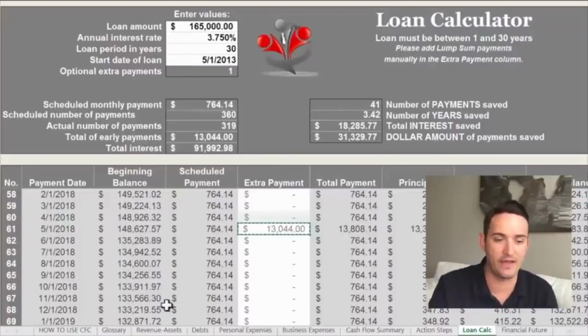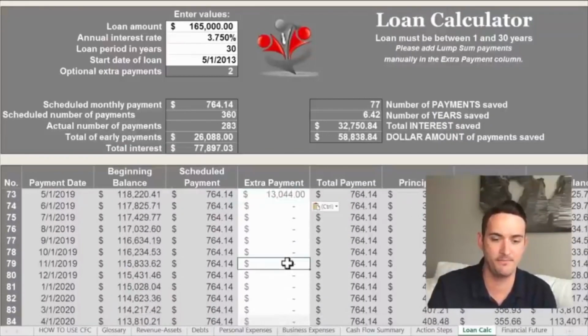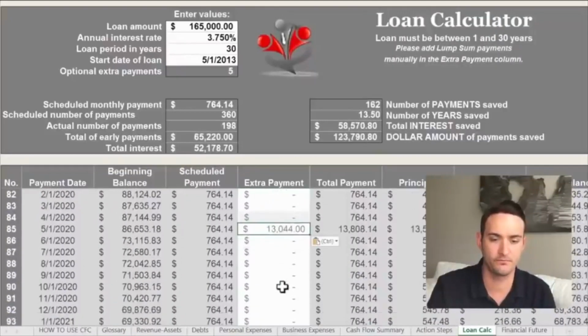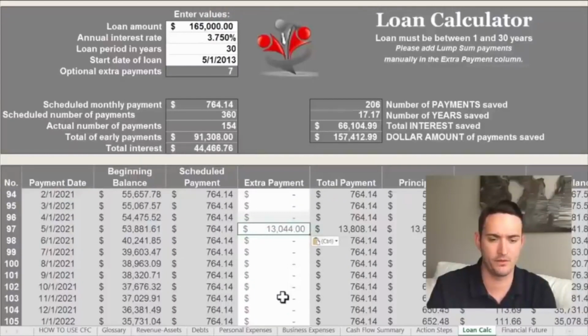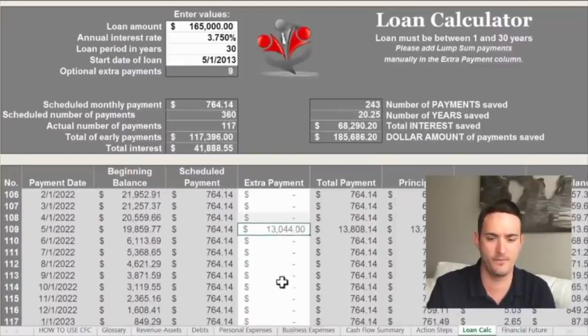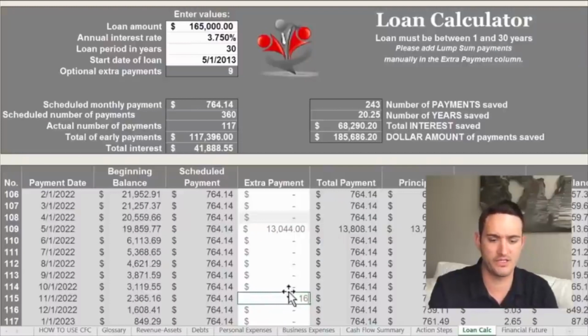We know that they can do this again on payment 67. They can do this again on payment 73. They can do this again on payment 79. And we're going to follow this all the way to completion here. Along the way, the goal would be that they would be purchasing a piece of real estate, speeding this up because of the increased cash flow position. However, let's see what it does without it. Just a couple more here. And it looks like the last one here is only going to be $1,608.